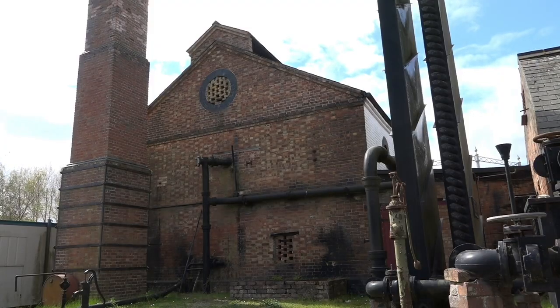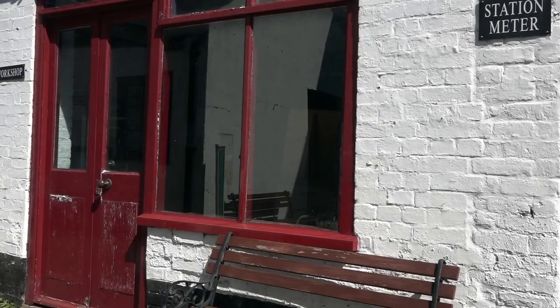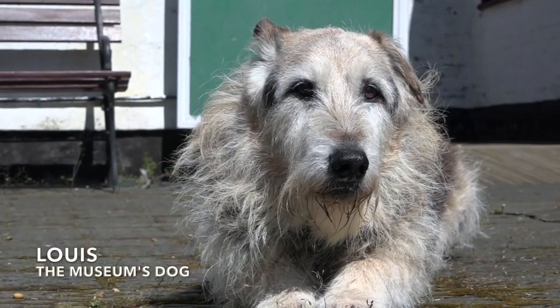And for historians and the public alike, places like this are invaluable. It is important. There's no other site in the whole country that's got every single bit of the process. So it's very important indeed. Preserving places clearly matters to the local community.